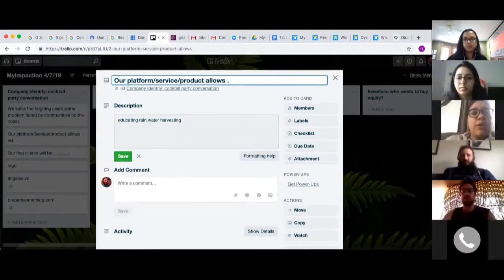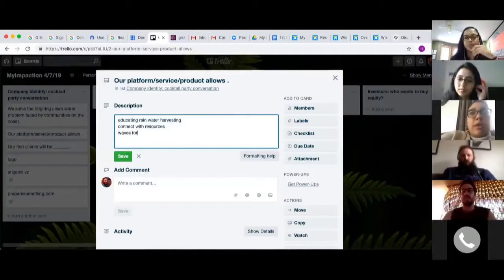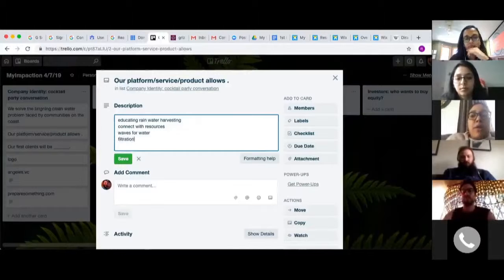I would connect them with resources. See if there could be something like, what's that called? Waves for Water. I would connect them with organizations like that, see if they can scale to this region, or connect them to companies like that, which make filtration systems. They started off as rainwater harvesting, and they realized that they still had the additional issue that even that water wasn't sanitary. It wasn't accessible too. So then they started creating filters.